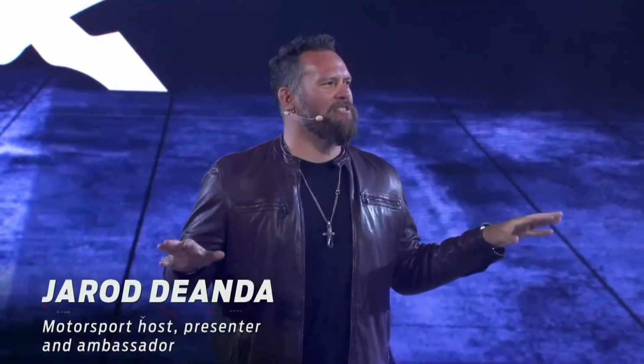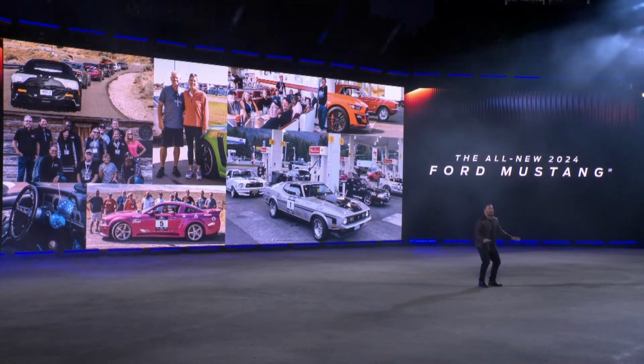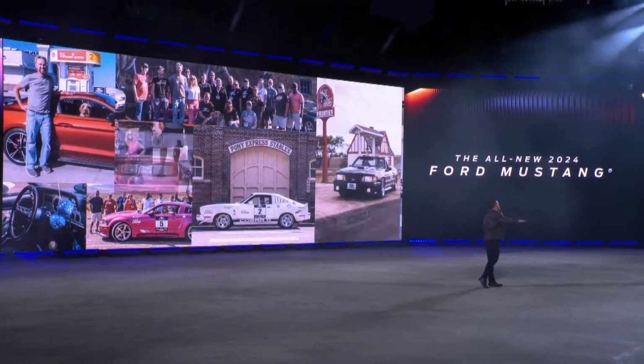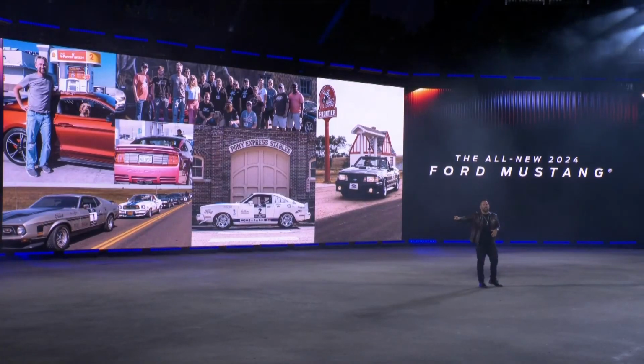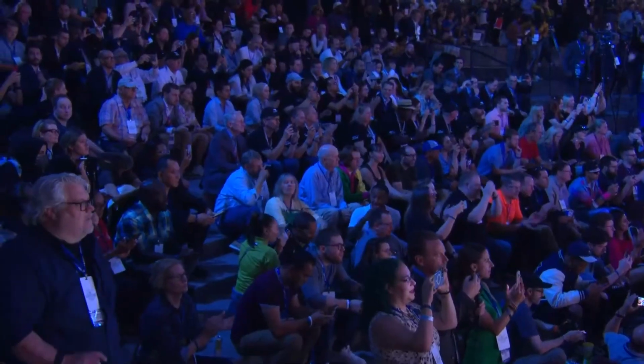My name's Jared Deanda, and I am in the heart of downtown Detroit, right here with thousands of Mustang owners, fans, media, and Ford employees. Over the last week, fans across America have woken up. Whoa, what was that? That's the rumble of a stampeding steel herd. You could feel it. A convoy of Mustangs from every generation left Tacoma, Washington, and have finished right here in the Motor City. Yeah, go ahead. Let's go.